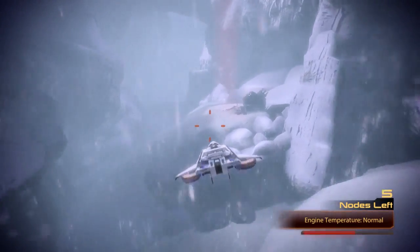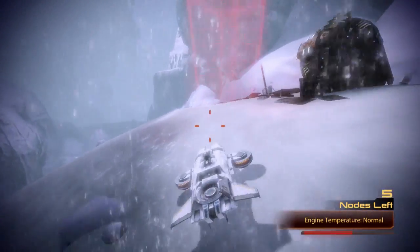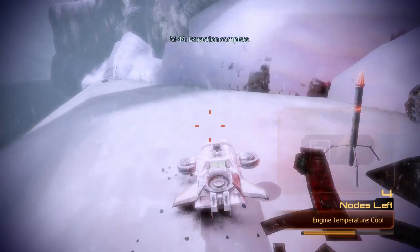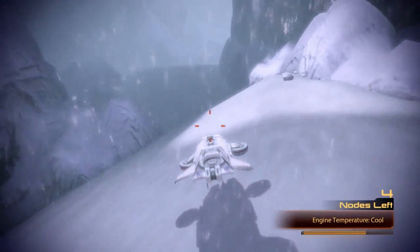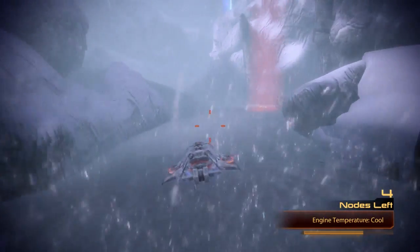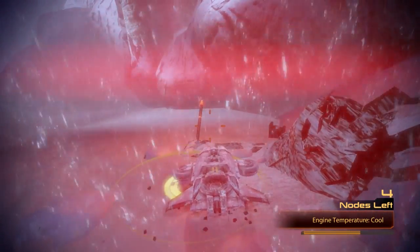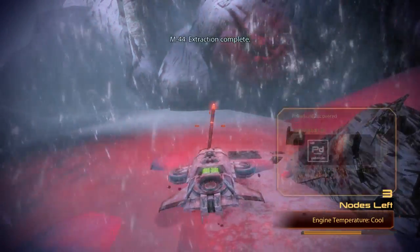Actually, a little hard to see. There it is. I never thought red could blend so well. Extraction complete. Just that harsh white background can burn out anything. Here we are. 7 down. Extraction complete.